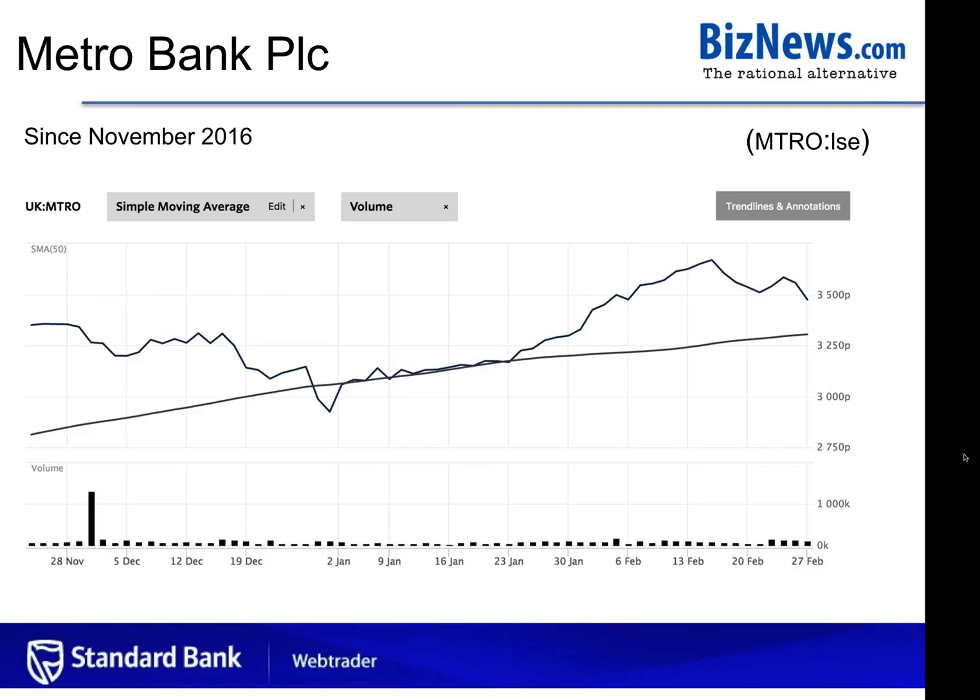Good news for us is that we managed to get into this share again too early. We bought around about the 32 level, staggered, however, over 3 months. Didn't get in right at the bottom of the market, but as you can see, after the financial results were released in early February, the share price went very well and has just slid back a little bit.